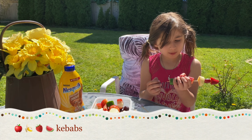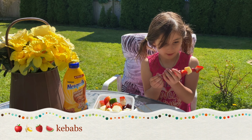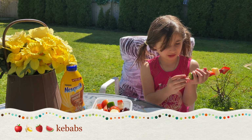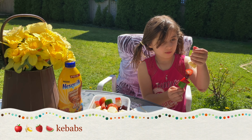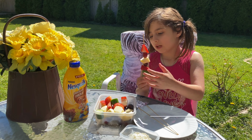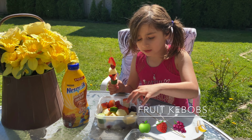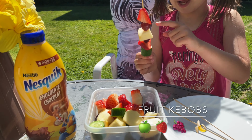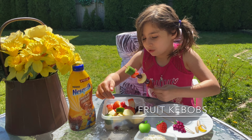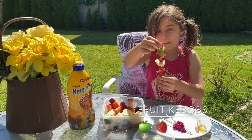Hi guys, today we're gonna be making some fruit kebab. Mine's already looking so delicious. What do you need, Nikki? Some fruits. So we have cucumbers and strawberries and grapes and apples, all sliced for this fruit kebab.